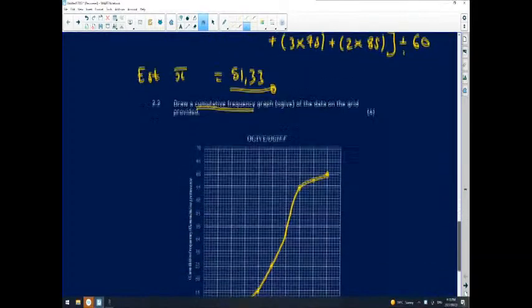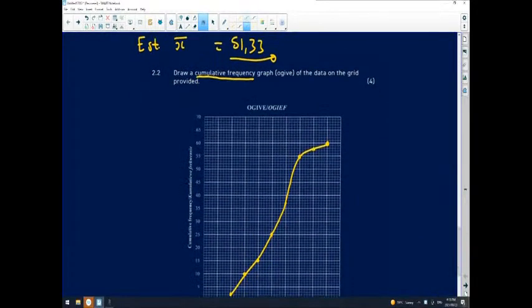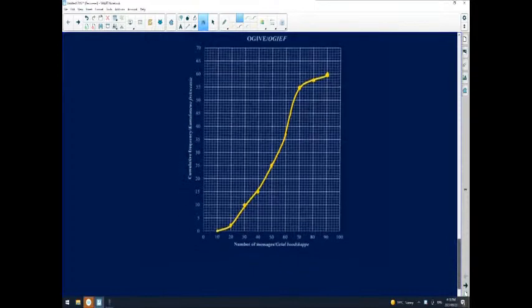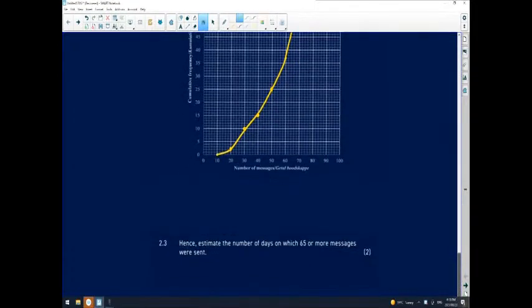It's always the last value that you've got, the smallest possible value that you have on your table. So in our case, we are supposed to ground it at 10, so I'm just going to push it to 10 and 0. And that is a complete cumulative frequency curve for this information. It looks like a letter S. It has to be a curve. It can't be a polygon. Be careful of that.